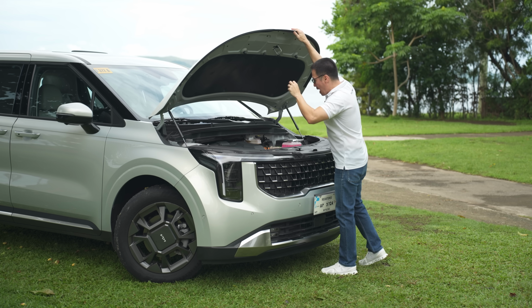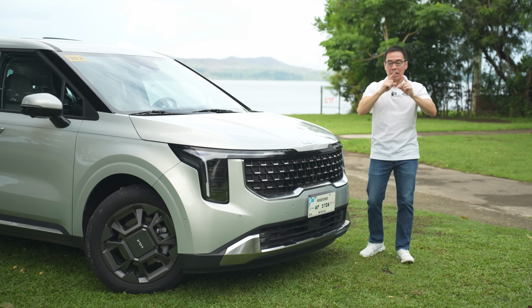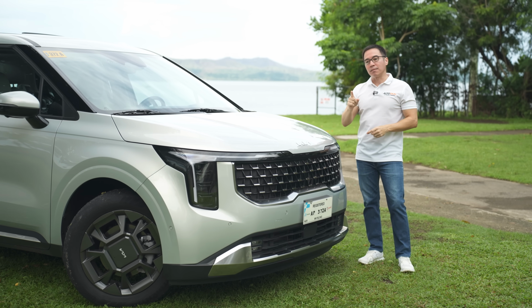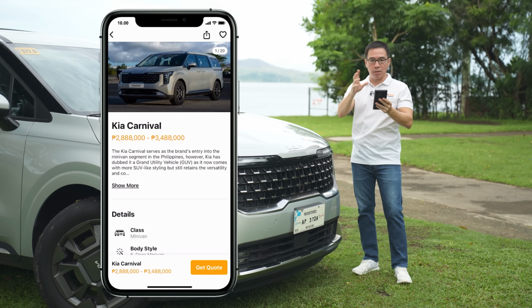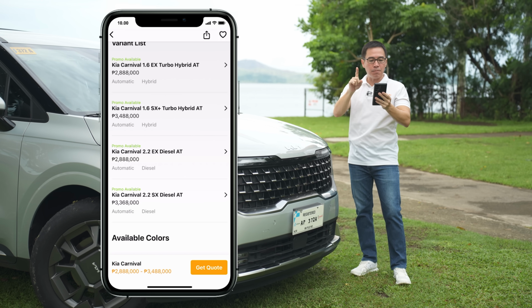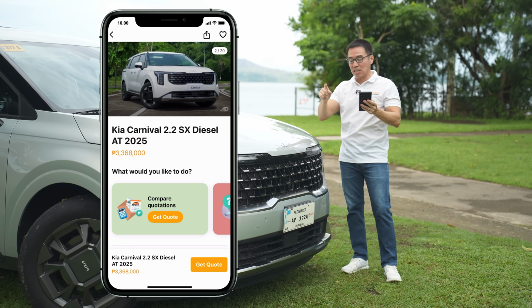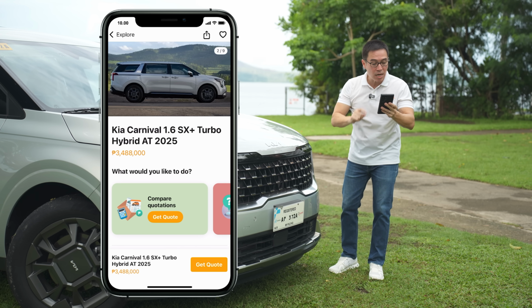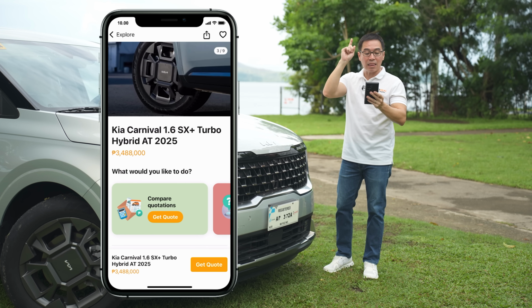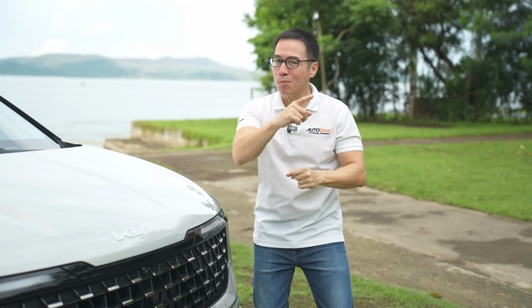Out on the highway, the legs are unbelievable because we were doing 24 kilometers per liter, which is very, very good. Now, price is obviously going to be yet another important conversation, because the diesel variant of the SX comes in at, thanks to the AutoDeal app, so I don't have to memorize these figures, 3,368,000 Philippine pesos. That's for the diesel variant. This hybrid variant comes in at 120,000 Philippine pesos more at 3,488,000 Philippine pesos.